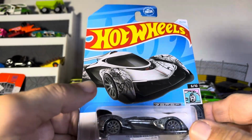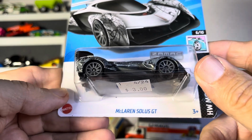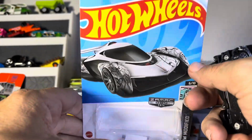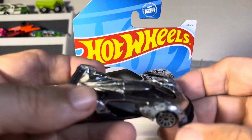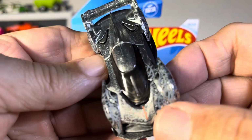All right, guys, so we have a Hot Wheels Zamac McLaren Solus GT. And this thing looks fast and it looks cool. You can see right there, I'm going to be looking for those graphics in the car because I hate when they do that. Oh, this thing's got a little bit of weight to it. Yeah, they got some graphics.